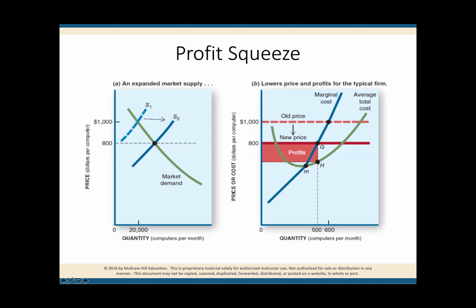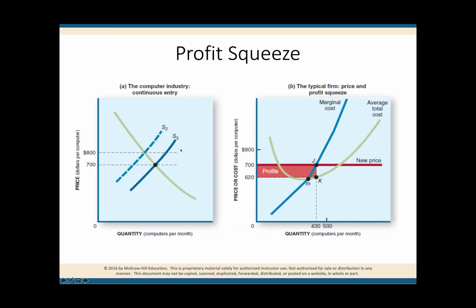Is the company making money or losing money? They're still making money because the selling price, 800, is higher than the average total cost. So then these profits are still going to attract competition. The industry is going to be affected and new players are going to come into the market. Boom. Now the price is 700. So now that's the marginal revenue, marginal cost. Now the company is going to produce only 430.